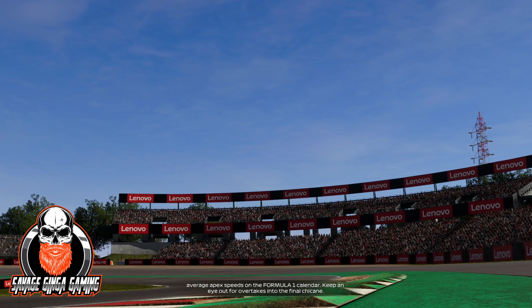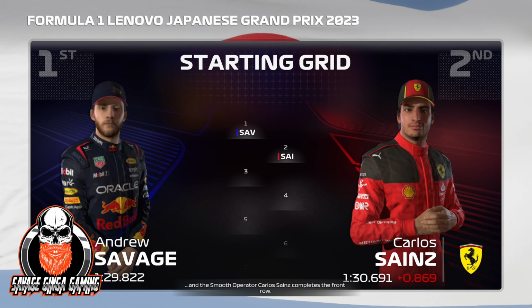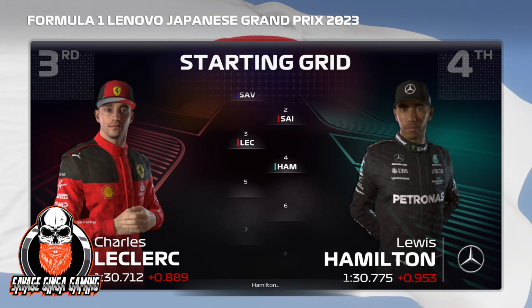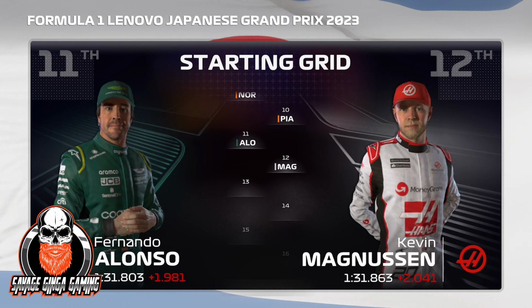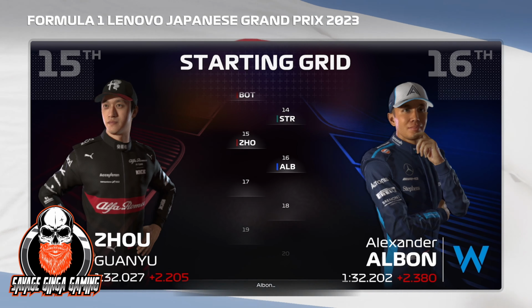Off the back of a fantastic qualifying session, it's time to see how our starting grid looks for today's race. It's Red Bull on pole, and the smooth operator Carlos Sainz completes the front row. As we continue through the rest of the grid today, we have Leclerc, Hamilton, Russell, Verstappen, Gasly, Ocon, Norris, Oscar Piastri, Fernando Alonso, Magnussen, Bottas, Stroll, Zhou, Albon, Tsunoda, Hülkenberg, Sargeant, and Nyck de Vries.